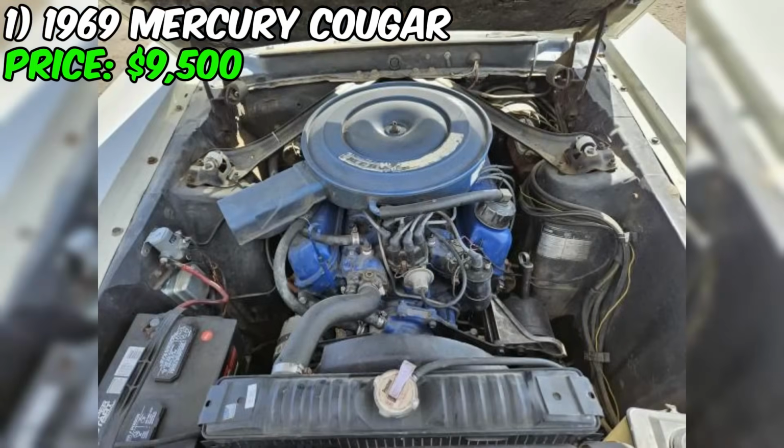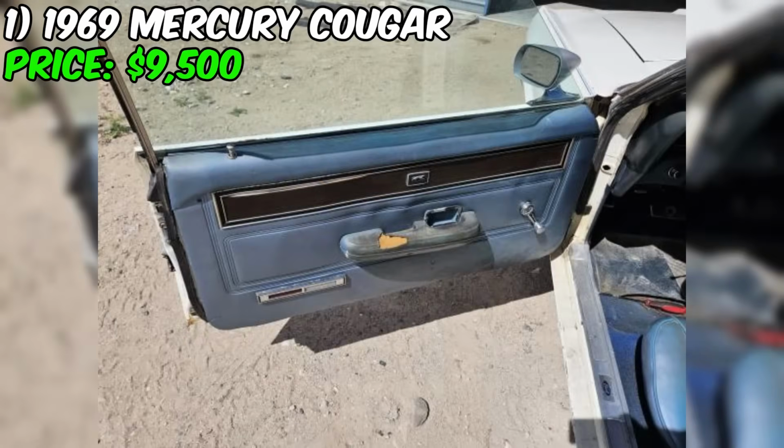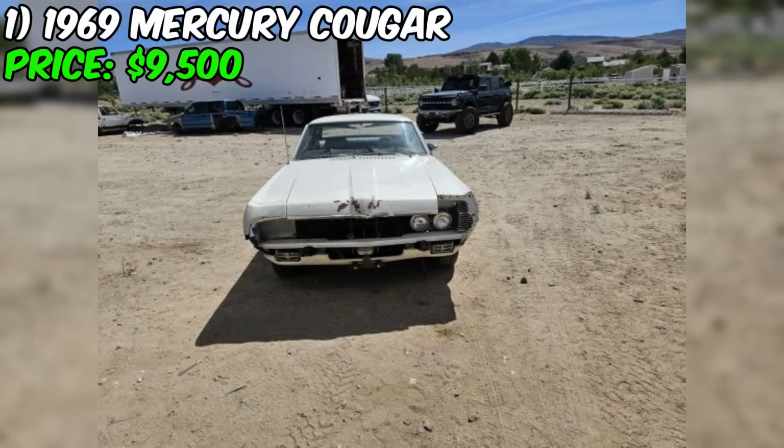But wait, the seller mentioned it had a little accident on the front left corner, and you're right, they did. But here's the thing. They've got all the original parts that were removed, so fixing it up shouldn't be too much of a hassle. Plus, the rest of the car is in pretty great shape for its age, with only some minimal rust on the fender flares.